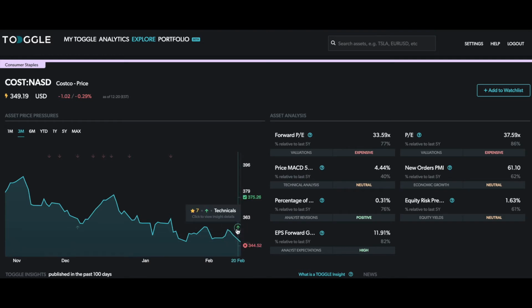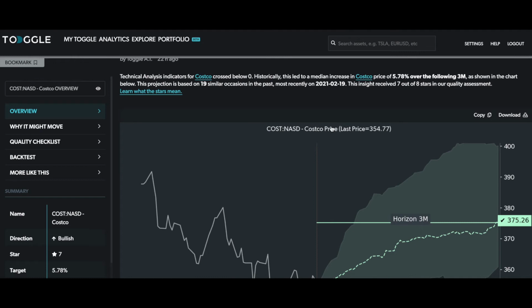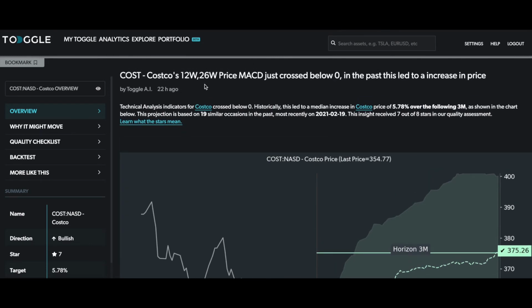Whenever you're faced with this overview page, if you click on this, it's going to take you straight to the actual insight behind it. In this particular case, what Toggle is highlighting is that the 12-week over 26-week price MACD, so again, this really is more for the technical analysis aficionados, but this particular indicator seems to have done quite well for this stock, and it's now indicated that it has crossed below zero, so it's been stretched negative enough where historically over 19 similar occasions in the past, so Toggle was able to find 19 previous occasions when this happened, the Costco price subsequently rallied almost 6% over the following 3 months.